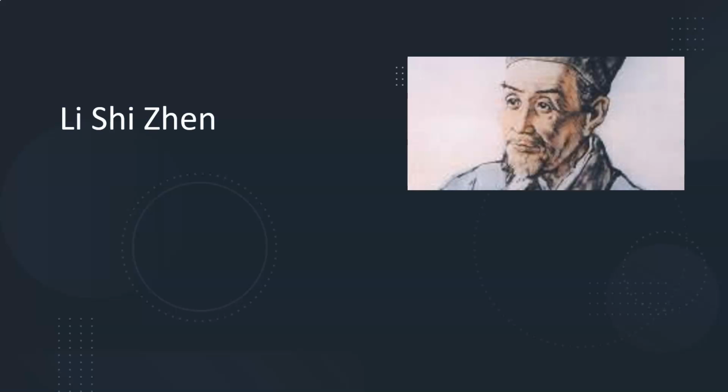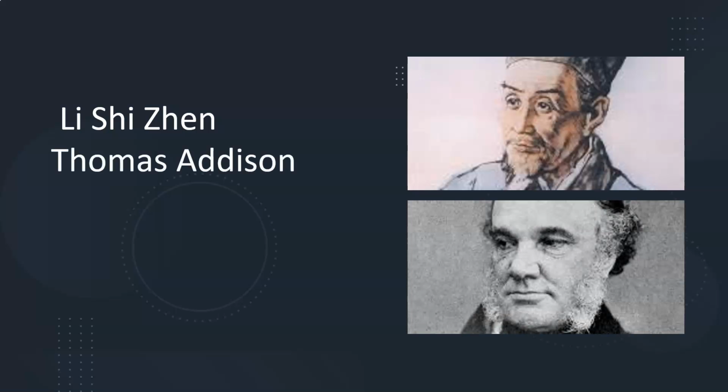Li Shizhen, a famous Chinese author, spent his entire life travelling through China compiling all the knowledge from all available texts and talking to doctors. In the 1500s, he described the anatomical location and function of the adrenal gland that corresponded to the discovery of this by Thomas Edison in 1849.